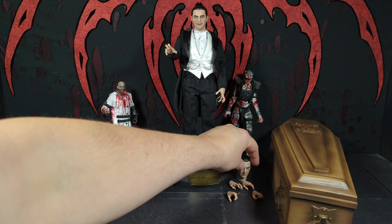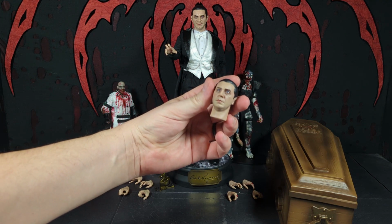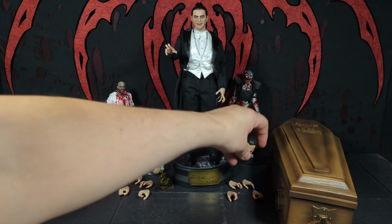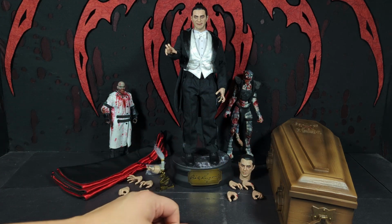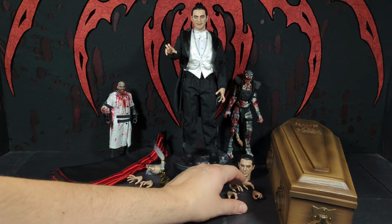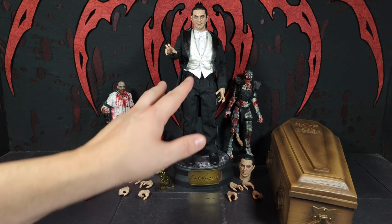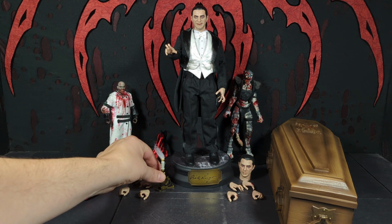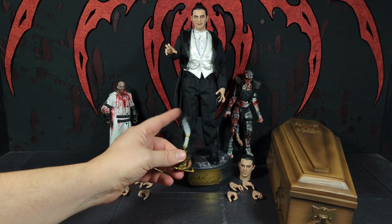And then Dracula comes with an alternate head, the more serious expression, or maybe using his powers. He's got his eyebrow raised a little bit, like he's using his powers. It looks like he's concentrating. Yeah. Then he's got a bunch of alternate hands. He's got 2 hands on, and there's 8 extra hands to switch to. He's got his little candle, the lit flame on it and the smoke.